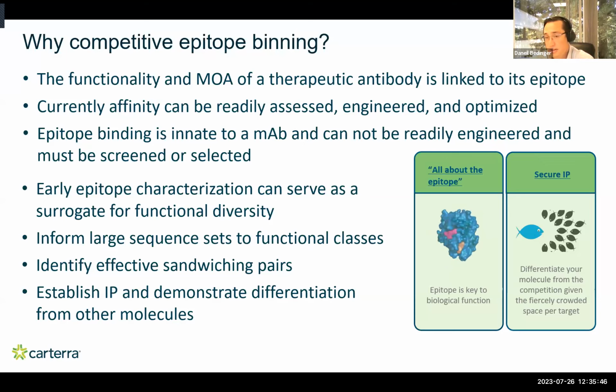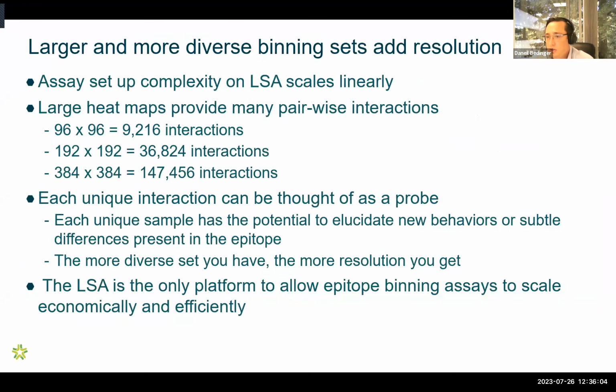It can also be used to identify sandwiching pairs or establish IP if there's publications or patents around certain binding profiles and epitopes. The more clones you include, the more likely you are to show a difference. So the assay setup for epitope binning on the LSA scales linearly. If you add one more clone to the assay, it's one more well on your ligand plate and one more injection of analyte and sandwiching antibody in the final assay.